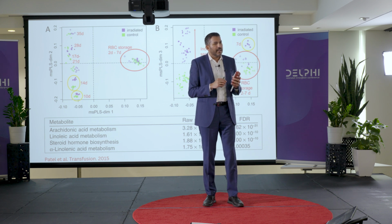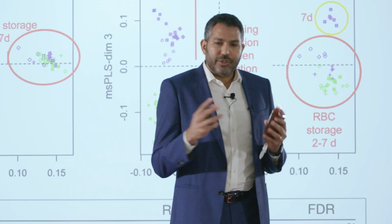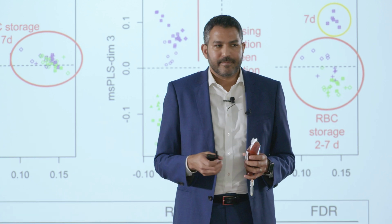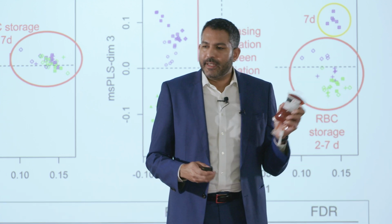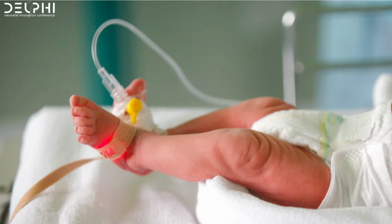And so this tells us that storing blood after being irradiated starts to really alter the characteristics of what's in this bag by about 7 days. Now, this is just looking at what's in the bag. It doesn't actually tie to the impact on your preterm infants. So I think that leads you to reflect, what are we trying to achieve when we actually order a blood transfusion?